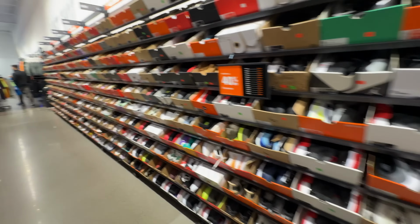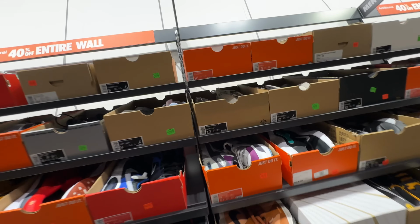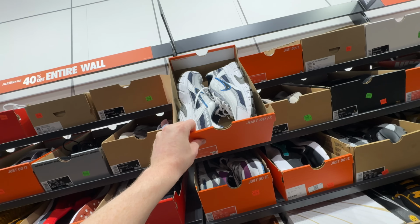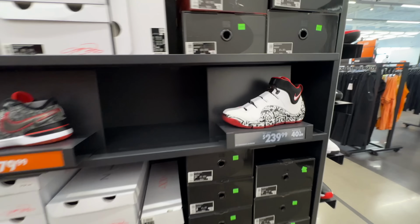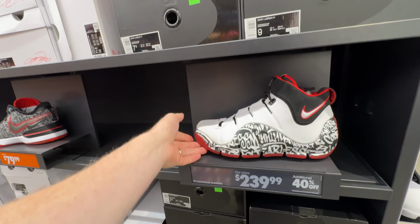I feel like they made the wall smaller. Maybe this store is just smaller than the other Nike outlets that I go to, but anything else in this wall I should check out? What are these? Initiators? I'm good on those. We got LeBron graffitis for $239 plus 40% off. That's insane. What a crazy price.